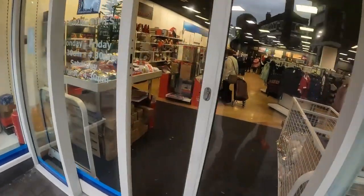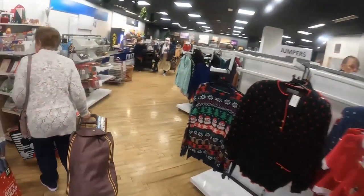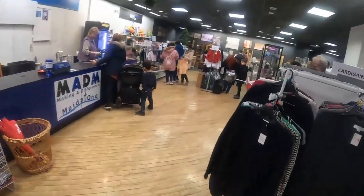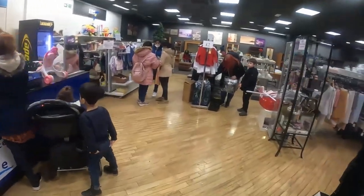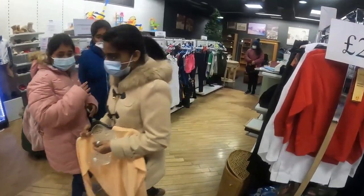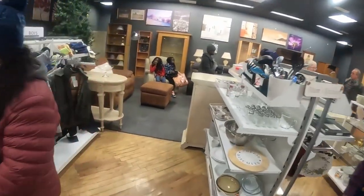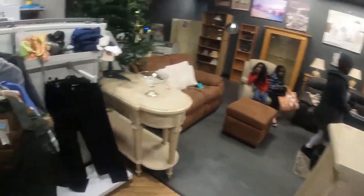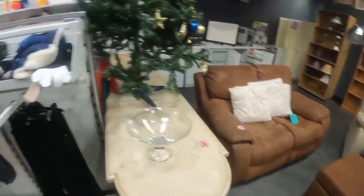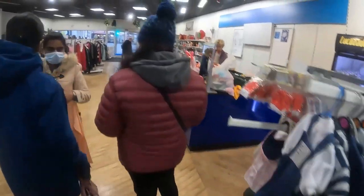Okay, so this is the big one for me. This was the one shop that I was looking forward to going into all weekend. This is the brand new Making a Difference in Maidstone. So it's something I've been going on about for ages now. A good couple of months, I think, that they were moving to a new store. And this is the new store. So this was the first Saturday that they were open. I think they opened the Monday before this.